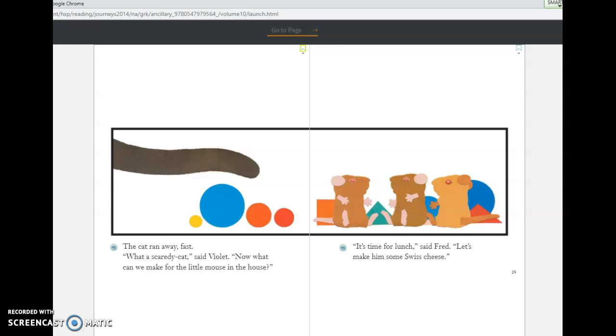The cat ran away fast. "What a scaredy cat," said Violet. "Now what can we make for the little mouse in the house?" "It's time for lunch," said Fred. "Let's make him some Swiss cheese."